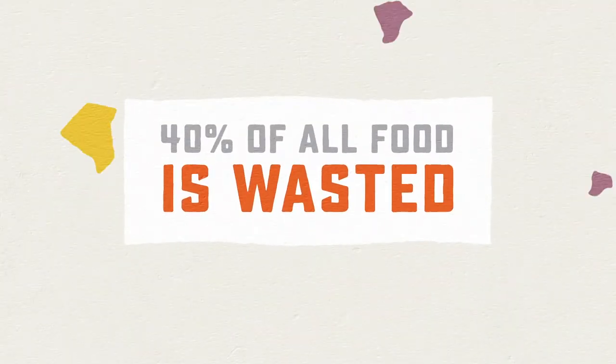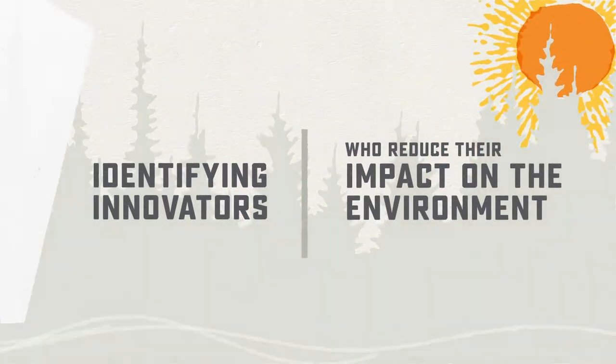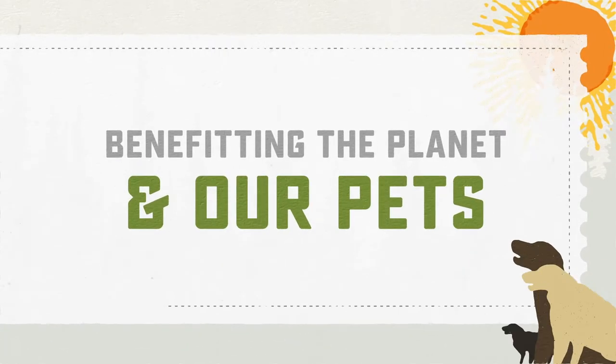and feeding a human. That's why Root Lab is rethinking which ingredients we use in our dog food, developing creative solutions to deliver biologically and nutritionally appropriate meals for your dogs. We're finding ways to reduce food waste and not compete with human food supply. And we're identifying innovators who are reducing the impact on the environment, so no matter if you have two legs or four, you'll be well fed in the future.